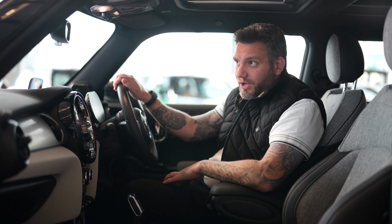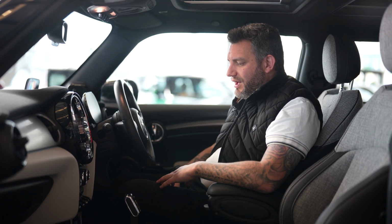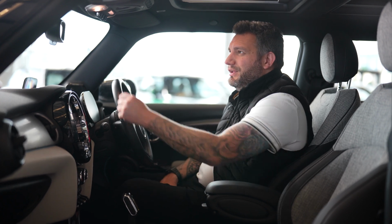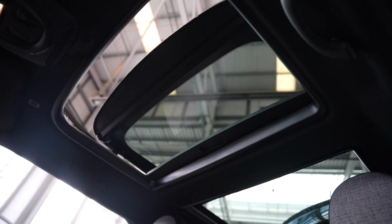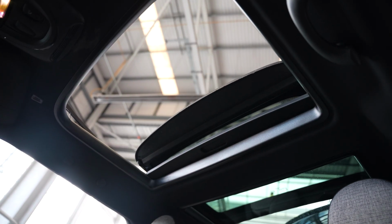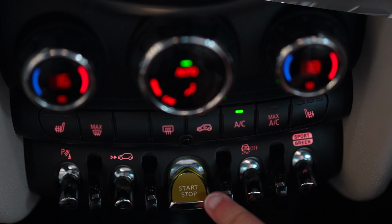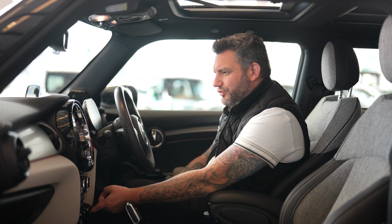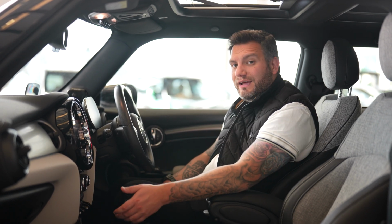Now, because I am a child, one of the key things that I like about Minis in general is all the buttons and knobs that frankly make me feel like a fighter pilot. You've got all the buttons up here that manage the lights, the button that manages the sunroof, all up here as well. Lovely job. Start, stop, that's usually in red, for example, in a Cooper S, but it's in green because this is all electric. You can choose your driving mode from a little knob down here as well. Sport, green, normal, all of that. It's just a really nice touch.